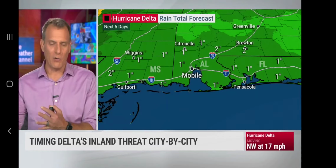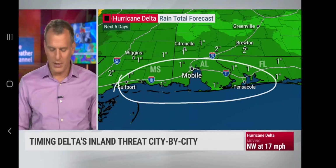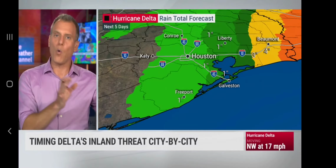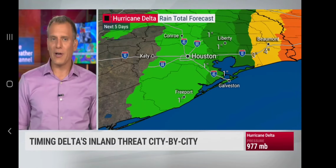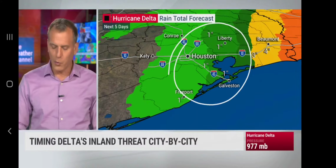Let's go east of the cone now, because there can be effects outside of the cone. From Gulfport to Pensacola to Mobile, roughly an inch of rain is anticipated. We can handle that. Let's go west of the cone now. Say Beaumont and Port Arthur, 3 to 4 inches of rain is coming your way, we think, but in Houston and Galveston, upwards of an inch.